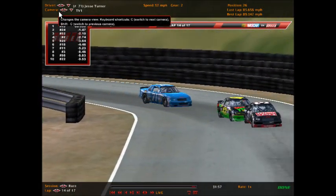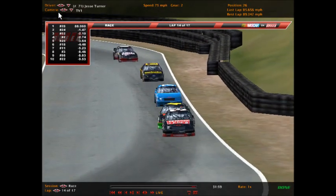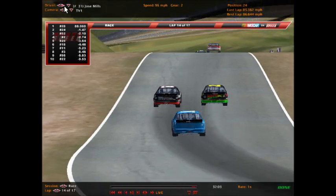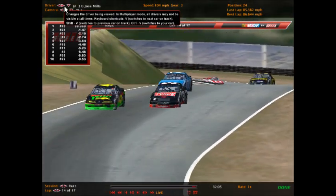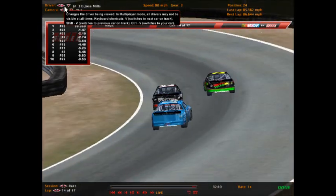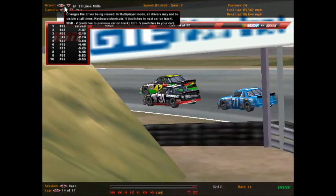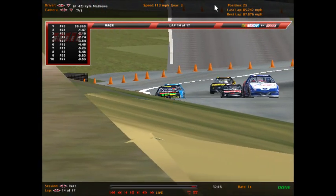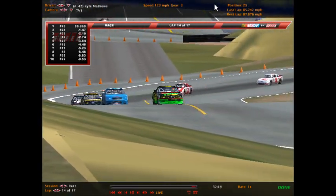Jesse Turner now in 26th position. Kyle Matthews trying to take 24th away from Jose Mills. They go through turn number 5, and Matthews tries again on the outside in turn 6. Mills should have the preferred groove, but Matthews has got the horsepower as he's trying to gain every position he can.